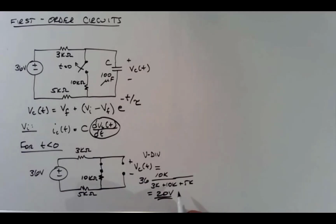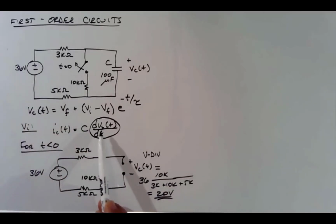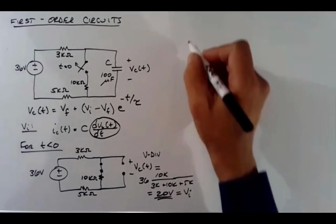Okay, so that is the voltage across the capacitor right before the switch opens up, but because the voltage has to be continuous, we're also going to call that the voltage right after the switch opens up. So that's our initial voltage, VI, for the capacitor. Okay, so now we have VI. Now next we need to find VF. So let's find VF.